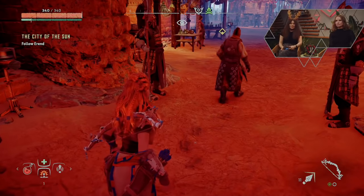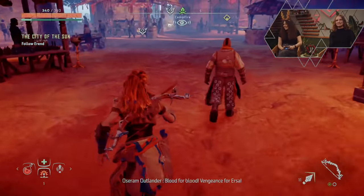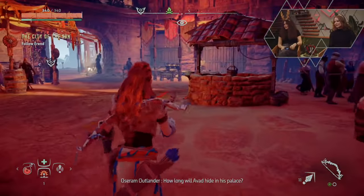Look how red that looks. What? Over there. Yeah, I think it's just that screen being a little bit off. Oh, I'm really glad to hear it.